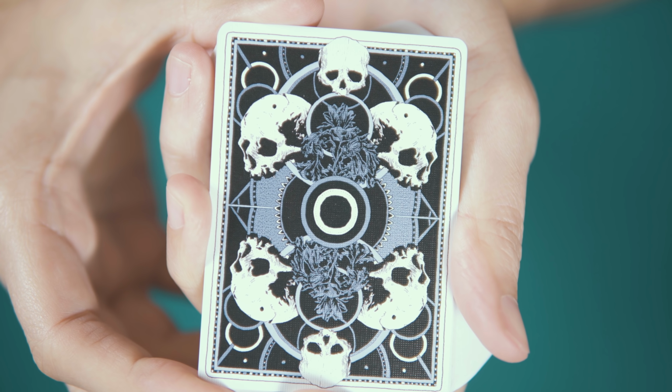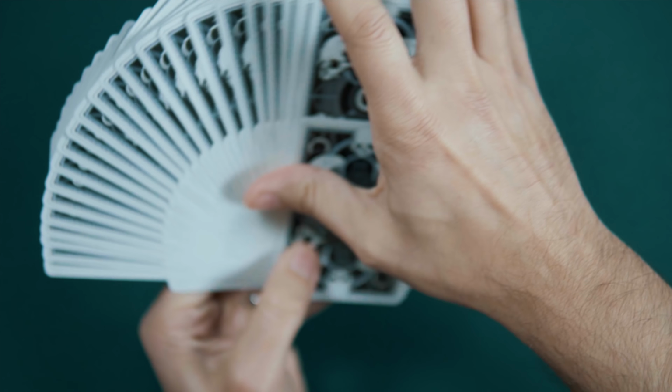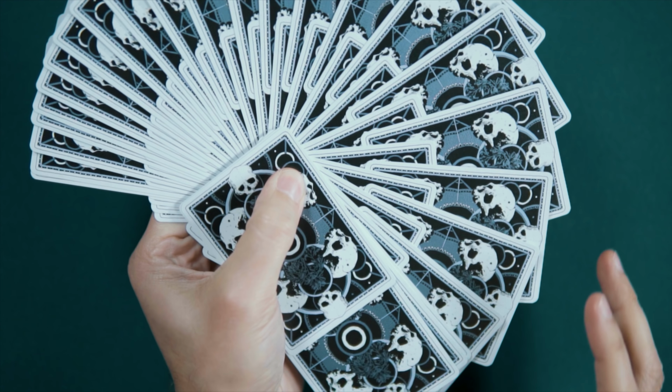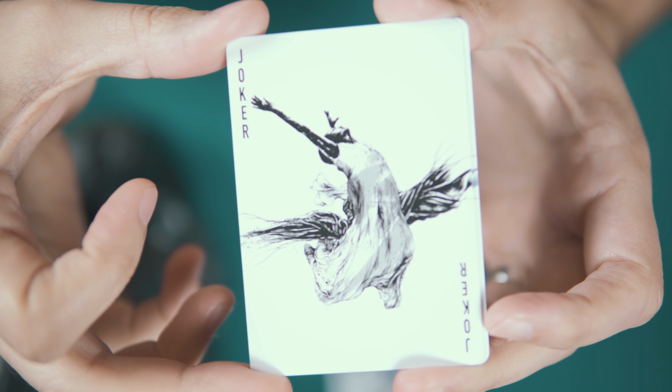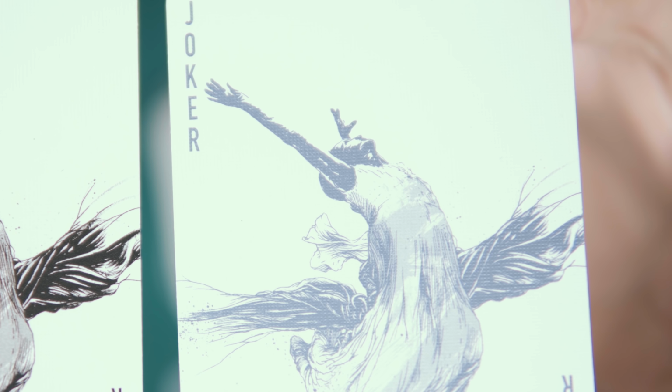Speaking of the cards, the deck has a very thin poker border surrounding the design on the backs, and the design itself is actually pretty cool, especially in giant fans, where the skulls make a nice repeating pattern. More on the handling shortly. The girl in the white dress makes a reappearance on the jokers, one in black ink, the other in metallic blue.